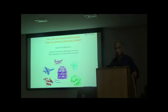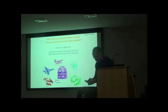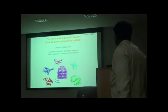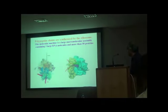And many of you would have seen pictures of proteins showing a particular function. So proteins, as I said, are polymers of beads of 20 different colors. And this is a machine inside your cell.